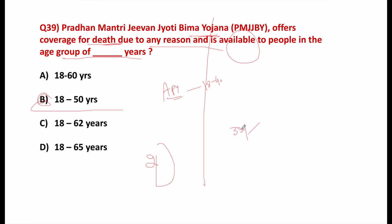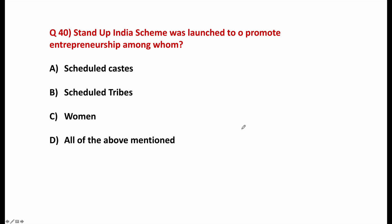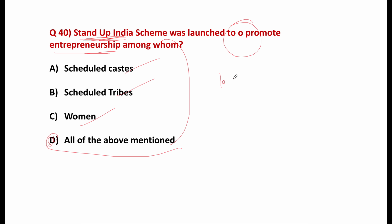Stand Up India scheme was launched to promote entrepreneurship among whom? Stand Up India. I told you about Startup India. Now let's talk about Stand Up India. Stand Up India is for scheduled caste, scheduled tribe and women, all the three. So the answer is all of the above. And in this scheme, you can get a loan from 10 lakh up to 100 lakh, or 1 crore, for setting up a new enterprise in the non-farm sector.